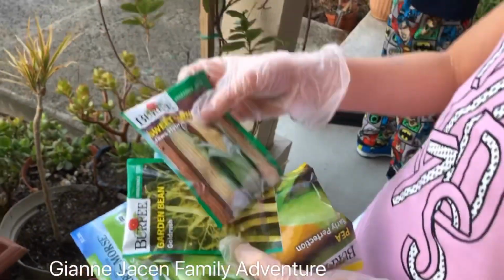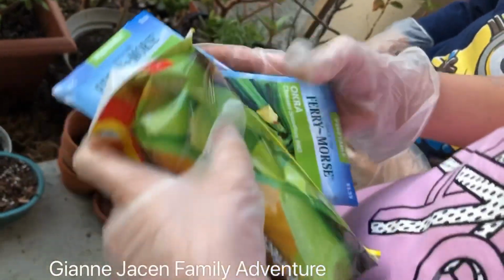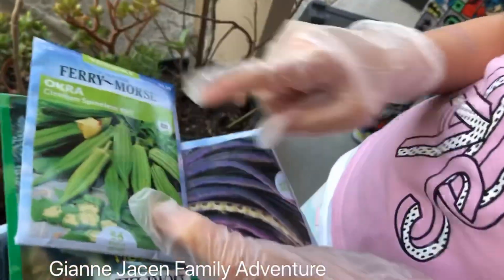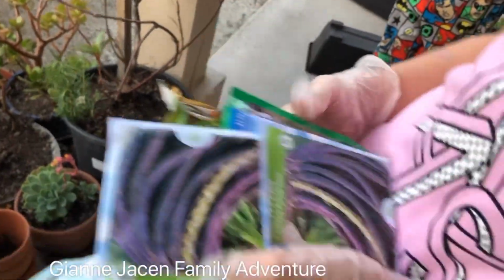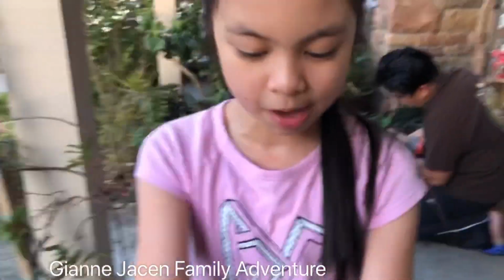So we have sweet corn, we have garden bean, gold rush. Then we have peas over here. And we also have, what's that? Okra. We also have broccoli. We have cowpeas. We have sweet corn again. So we have a lot over here in my hands right now.